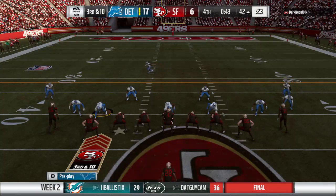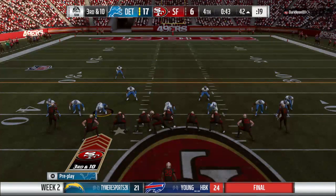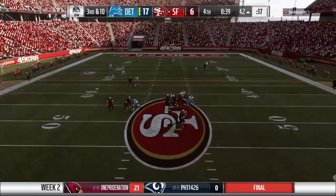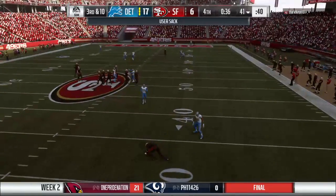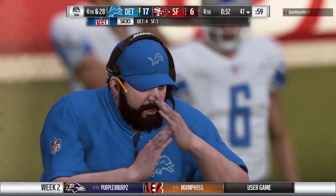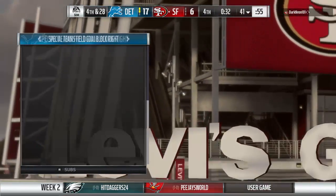Okay. They'll throw again. Flushed out right. And a big loss here as he's taken down. Devon Kennard. The Lions will use the first of their timeouts. That'll leave them with 2 remaining. We'll be back after this.